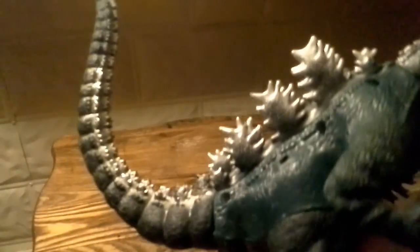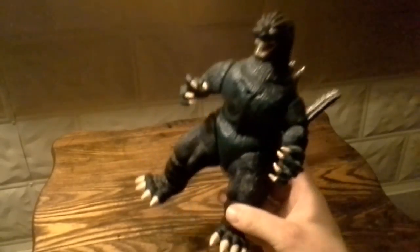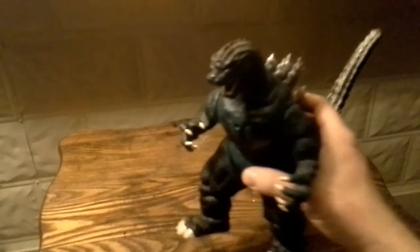The paint job is pretty good. There's a nice little bit of airbrushing on the spines there, and it does go all the way down the tail. His claws and teeth are painted a bone yellow sort of thing, and you can even see there's some good sculpting. I don't know if it'll show up on camera. It will not, but the roof of the mouth and the tongue are also sculpted, and they're made in a clear red so the light can shine through.